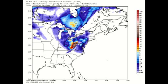Another thing to note, this is a day before the election that this could be happening. Pennsylvania is a pretty critical state in the election. It could go either way at this moment. And so this could really change the results of the election depending on how the storm goes. That's a huge amount of snowfall. It could be a huge event, something to keep an eye on.